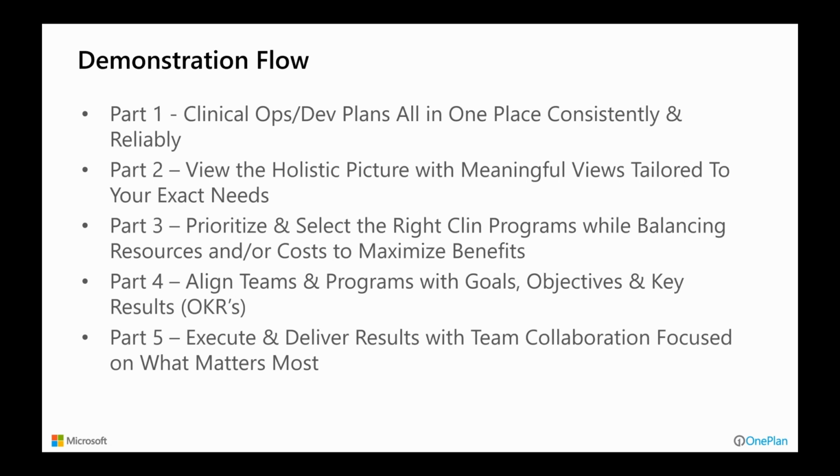Part 3, can we use this to prioritize and select the right clinical programs while balancing our resources and our cost to maximize benefits? Part 4, let's align not only on programs, but with our corporate goals or quarterly goals or objectives and key results and make sure they're aligned and associated with programs that eventually get down to our team members. Part 5, let's execute.